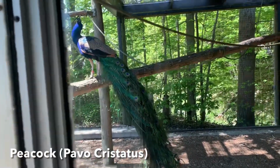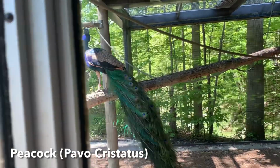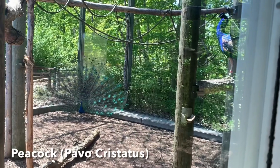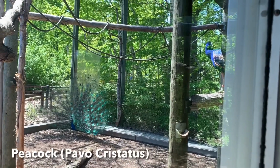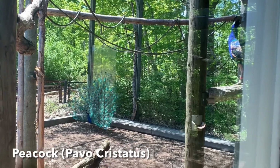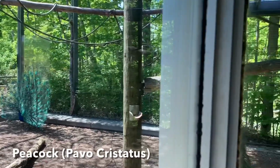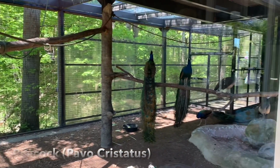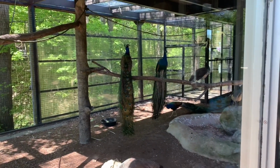Okay, so let me tell you about peacocks. This peacock is known as the Indian peafowl, and it normally lives from 10 to 13 years. The Indian peafowl's diet mainly is of leaves, and it's an omnivore.